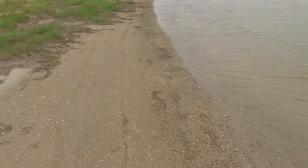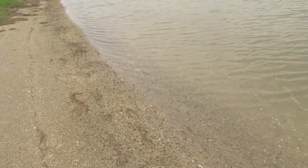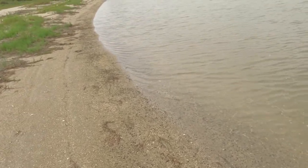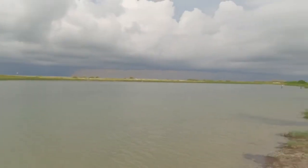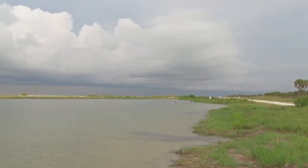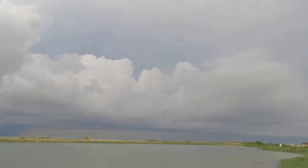Also, when you look down, I see manatee grass washed up. It's the wire-like manatee grass. So I know that the seagrass beds out here, because I fished them, the seagrass growing in this tide pool is manatee grass. You can see, beautiful.